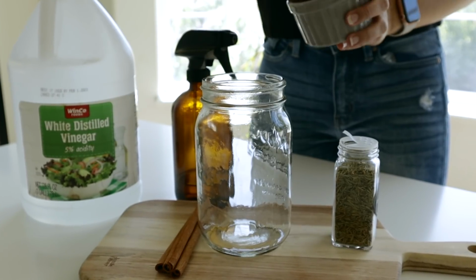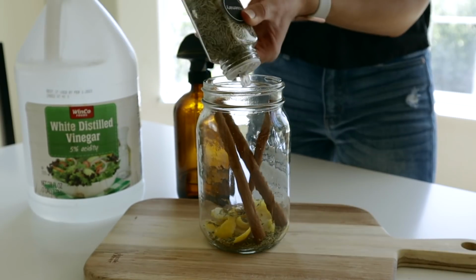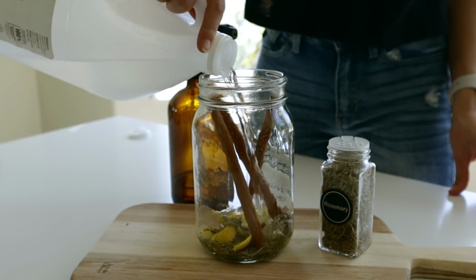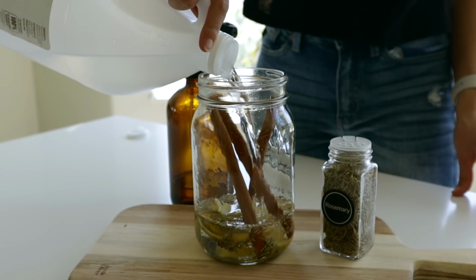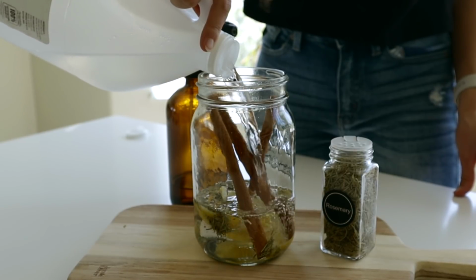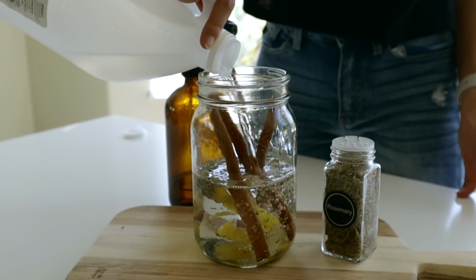Another thing that I love about this is that you are in control of what you put into your cleaning products. So, for instance, if you have pets and you don't want to add tea tree oil into your all-purpose cleaner, then you don't have to. You have full control over it. If you don't want any essential oils and literally just want white vinegar and water, then you can do that.